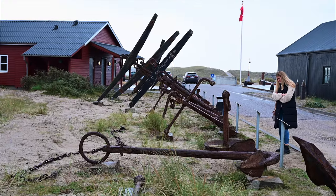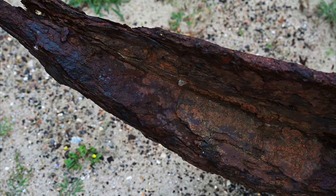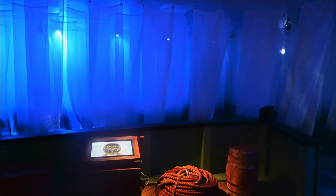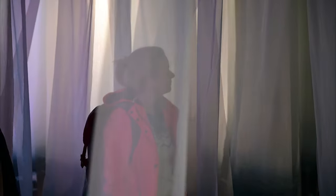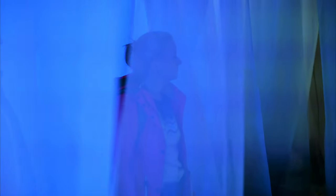Those anchors were mostly found by fishermen who came across the last witnesses of tragic shipwrecks off the Danish west coast doing their work. Inside, a journey through centuries of seafaring and its tragedies continues. With more than 6,000 estimated shipwrecks, the west coast of Denmark is literally a ship graveyard. The exhibition pays special attention to the worst of the disasters, which happened at Christmas 1811.